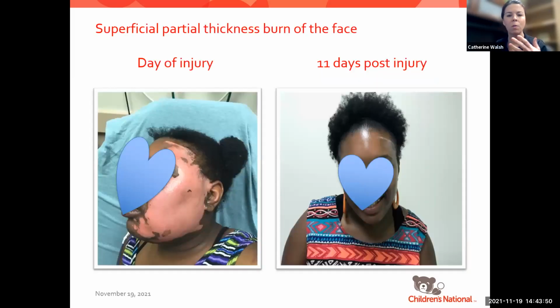That was another thing. So when I say face is healed very fast, this is, I know it's hard to see and you can't see the side, but this is a girl the day of her injury in the emergency room. And on the other side is her 11 days post-injury. So there is still some discoloration you can see along her forehead, but her face is healed and there is already return of pigmentation. So it is like night and day for these kids.